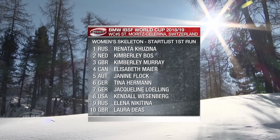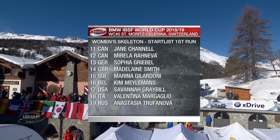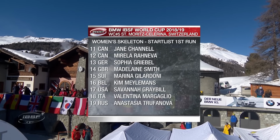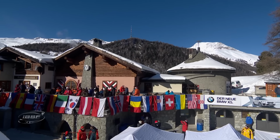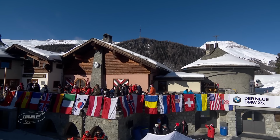But the Canadian women have always gone strongly here. We'll see Elizabeth Meyer quite early on in the start list. Mima Reniva, a couple of years ago, won by very nearly 2 seconds. That's an unheard of margin of victory, even on a 1.5 miles of ice like this is.